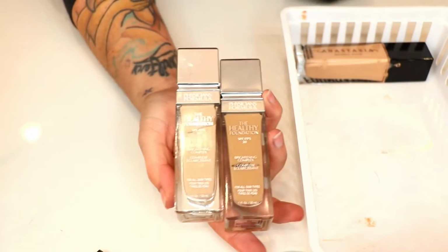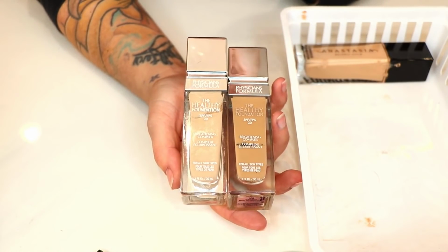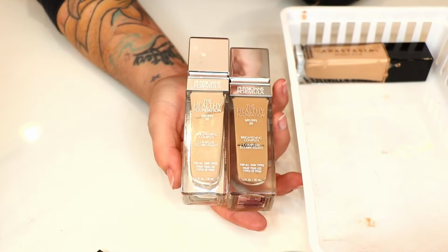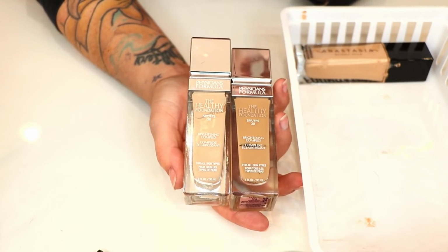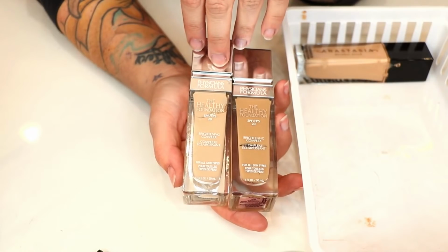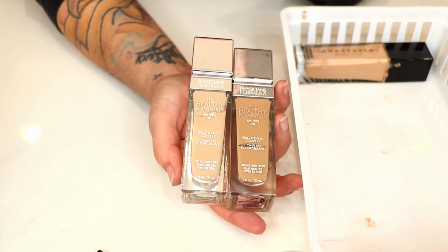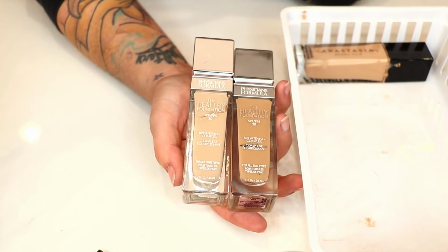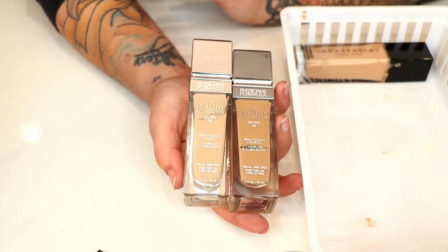And then I have my Physicians Formula Healthy Foundation. Guys, this is the best foundation at the drugstore, and it's a damn shame that it's really difficult to find. And the shade range is absolute trash. There were a lot of rumors that this was being discontinued. I asked Physicians Formula on their Twitter, and they responded that they were not discontinuing it. And I've had the hardest time finding it ever since. So I don't know what the deal is.